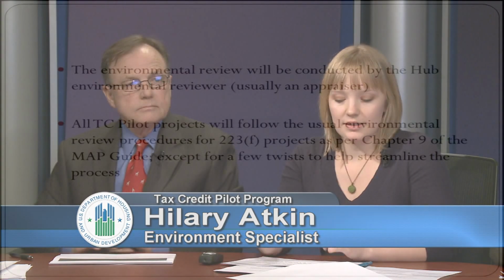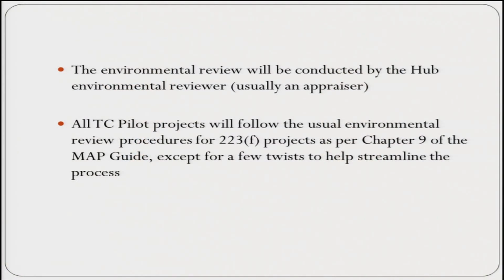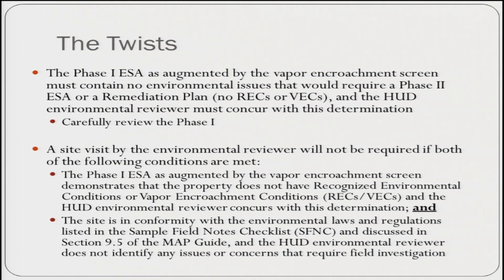As the slide states, the environmental review will still be conducted by the HUD environmental reviewer, which is usually the appraiser, and it will follow the usual requirements for 223(f) projects. However, we did create a few twists to the process to help streamline. Our first twist has to do with the Phase 1, Phase 2 contamination reviews.